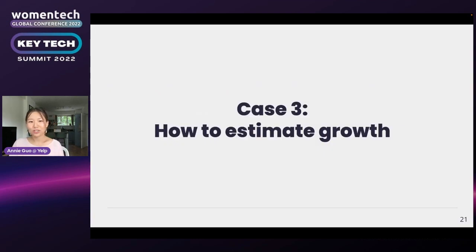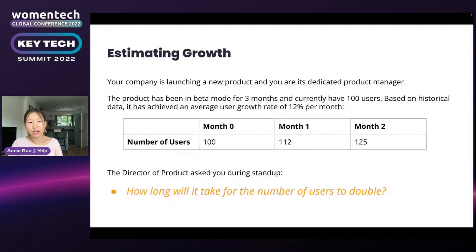The third rule we are going to go through is how to estimate growth by the rule of 72. Imagine that you are launching a new product and you are the dedicated product manager. The product has been in beta mode for 3 months, and currently it has about 100 users. Based on historical data, it has achieved an average user growth rate of 12% per month. As you can see here, month 0 we have 100, month 1 we have 112, etc.